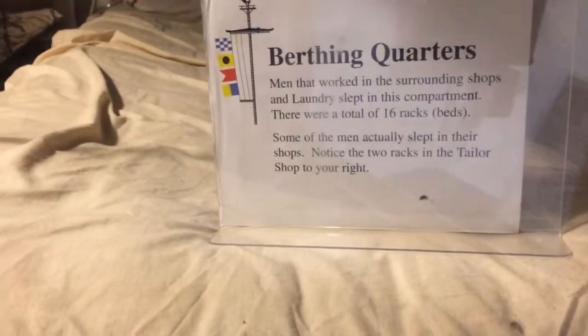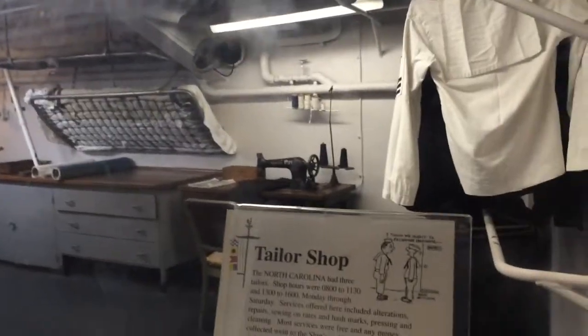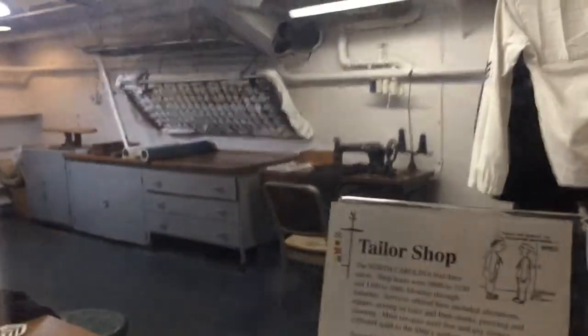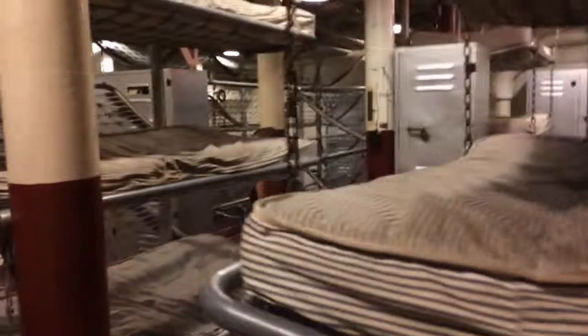Okay, that's really hard to push here. They actually had not bad living quarters, to be honest with you. Room for the tailor shop. Everybody stayed in their own shop, tailor shop, all that stuff. One of the fascinating things is to see how close quarters these guys lived.